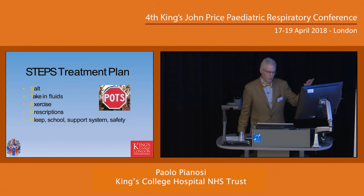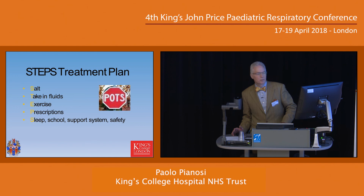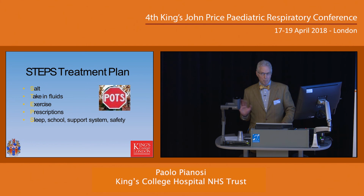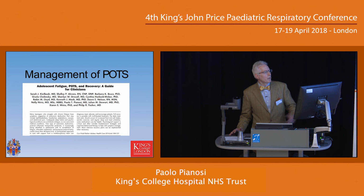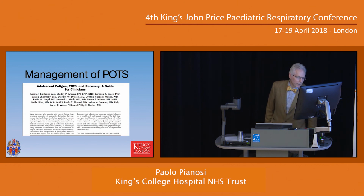But treatment, there is a treatment plan. It's called the STEPS approach. For those of you pediatricians who may see them, you increase your salt intake, drink plenty of fluids, 2.5 liters a day in females, 3 liters a day in males. They have to start exercising. Prescription drugs may or may not help, and they have to get adequate sleep as well because that's disturbed. Our treatment approach when I was at Mayo Clinic is summarized in this paper, and the bottom line is these patients will get better with appropriate management. This was a follow-up study from Mayo Clinic.